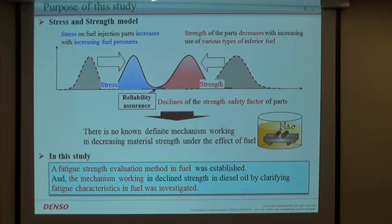Although it will be necessary to take these effects into consideration in a strength design of parts, there is no definite mechanism working in decreasing material strength under the effect of fuel. Thus, to ascertain accurate material strength in fuel, this study first established a fatigue strength evaluation method in fuel. Subsequently, this study aimed to examine the mechanism working in declining strength in diesel oil by clarifying fatigue characteristics in fuel.